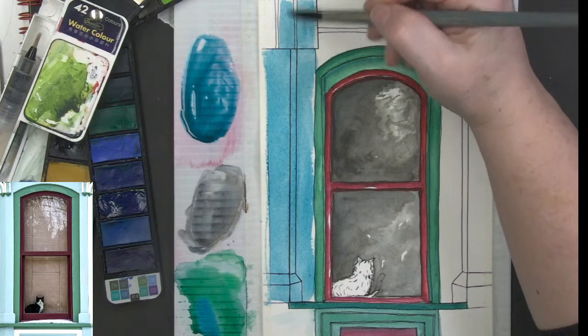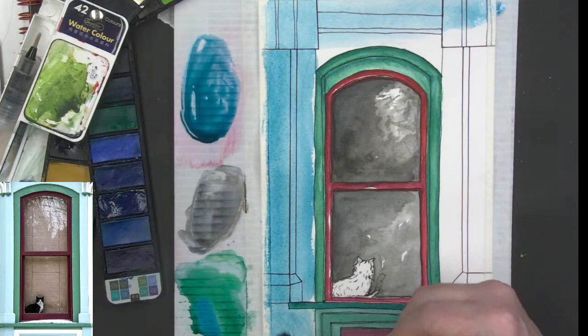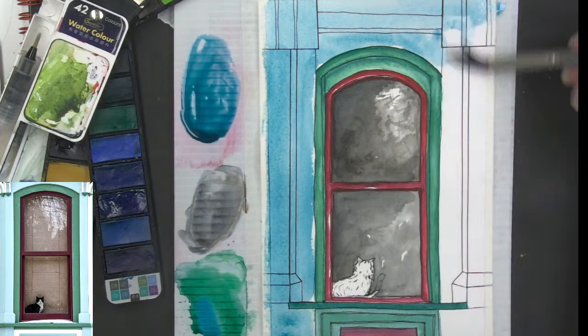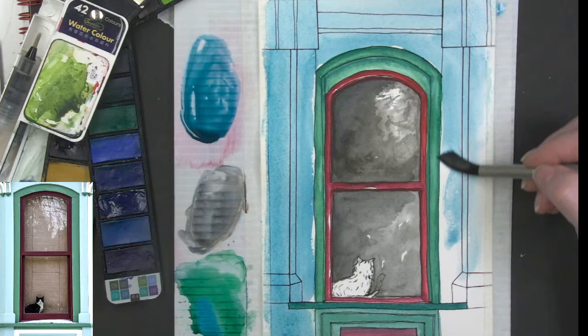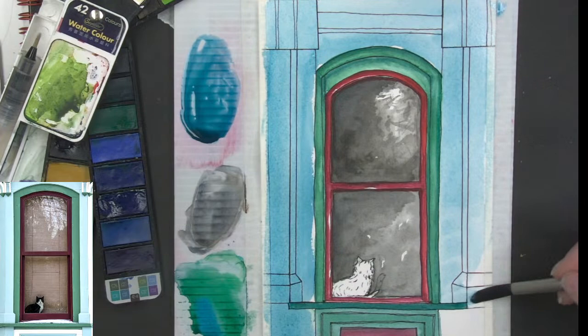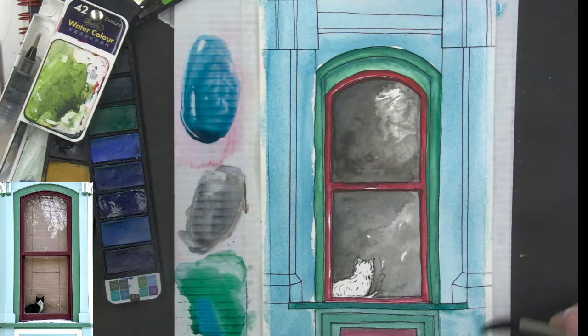There, I'm going to pull that color around now. I don't necessarily want it to be quite that bright. Let's just get that color pulled around. So I'm just picking up color from that side and bringing it to the other side. I have not finished the little dog yet, but there's not going to be much to put on that little dog. Little bit of gray shadow, not too much because he's actually sitting in the window.